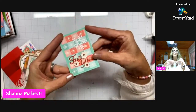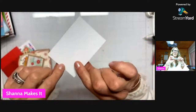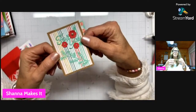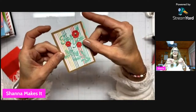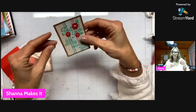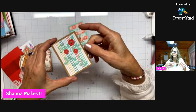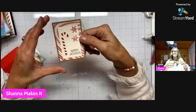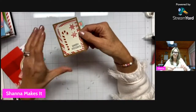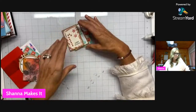And so here's just a little for-you Christmas tag. You could write to and from on the back. And I did several of those. I think that was part of an exchange we did on Lynn's channel, and we did these artist trading cards. I had never done them before, so that was kind of fun. But I chose to make some tags out of them, and I'm going to be using these. I actually had forgotten that they were in there.